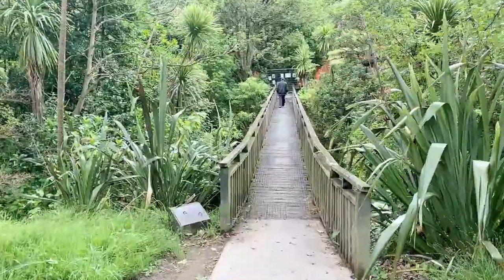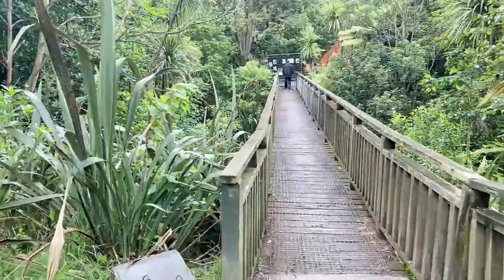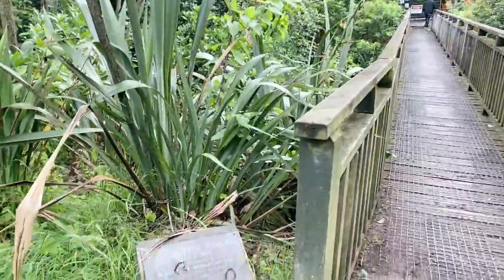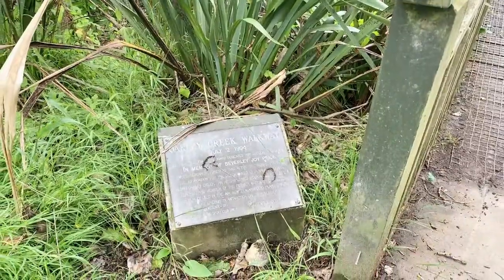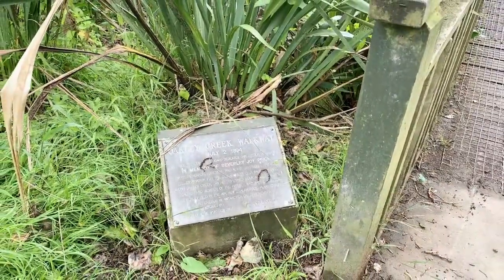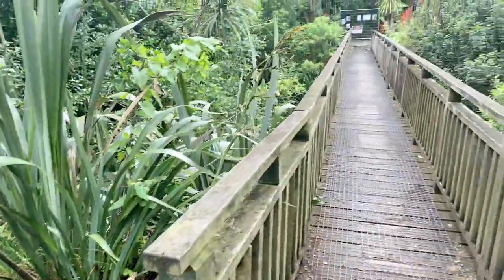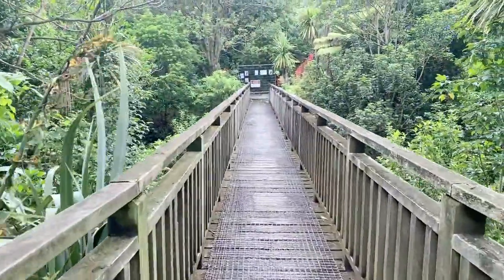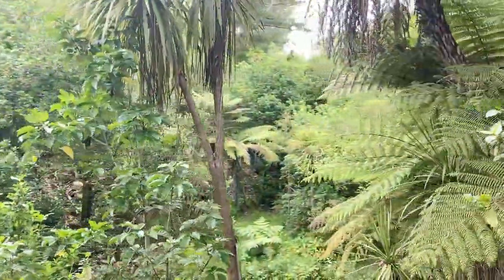This area of the park is in memory of Beverly Joy Price, and she was killed in the Air New Zealand Erebus disaster in 1979. So she did a lot of work in this area to maintain the paths and create what's become a really popular area with Aucklanders now.